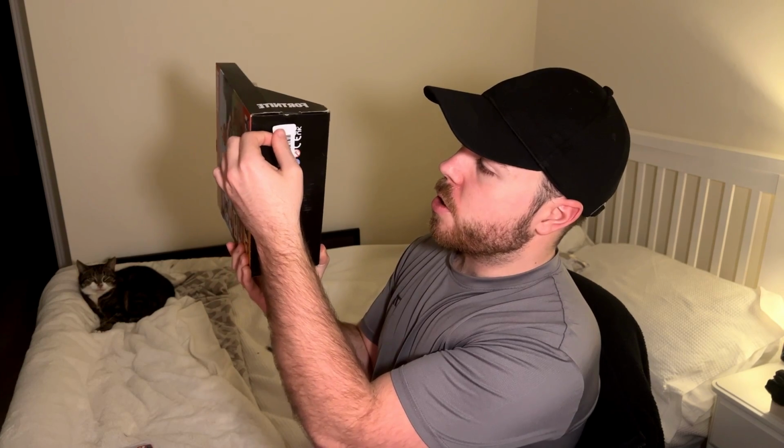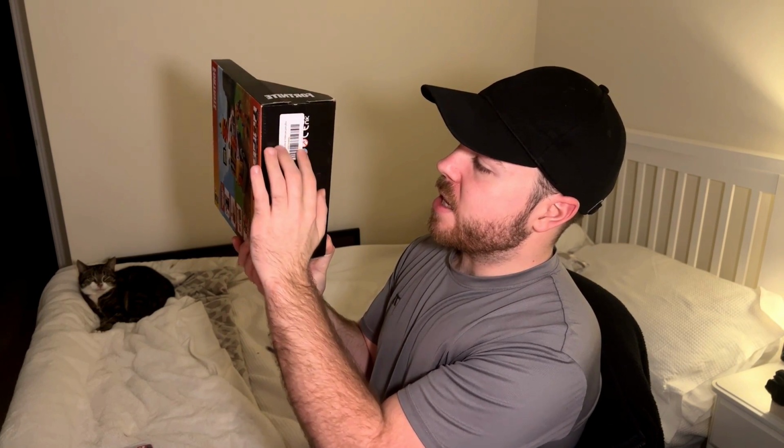So I can see the top label is the Fortnite one, so I'm literally just going to take that label off, and then stick that label over the pre-existing barcode on the bottom. So I'm literally just going to cover that existing one and stick the label there.